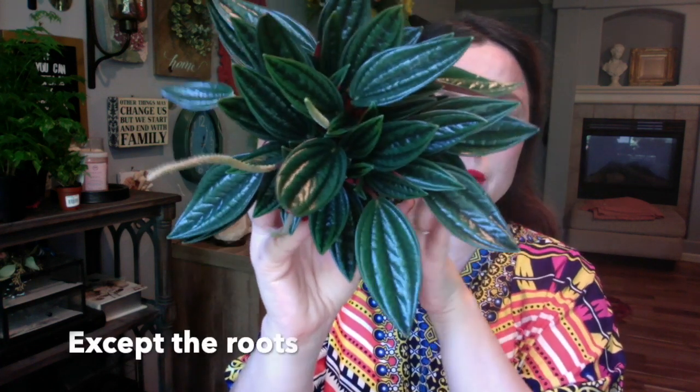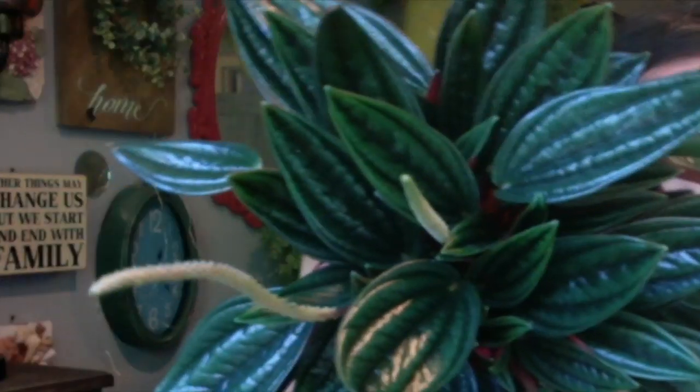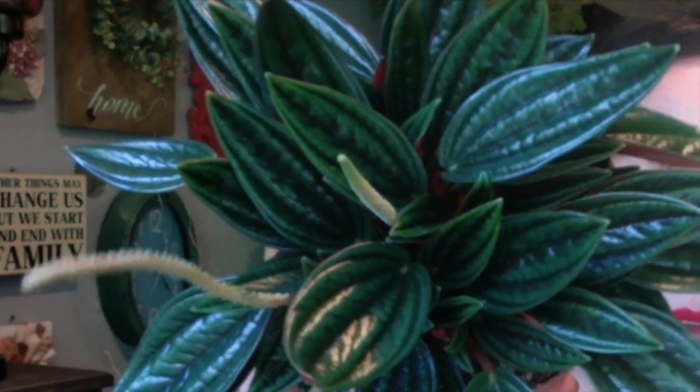It says it can be propagated from any part of the plant except for the roots, stems, or even leaf cuttings can grow a root if in proper conditions. So this is one of them. And the crazy thing is when I had the plant that got knocked over, the same one as this, one of the leaves stuck and it seemed like it actually was growing. So I thought that was really interesting.